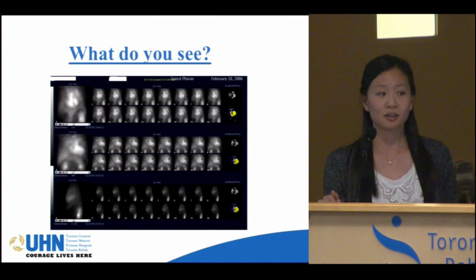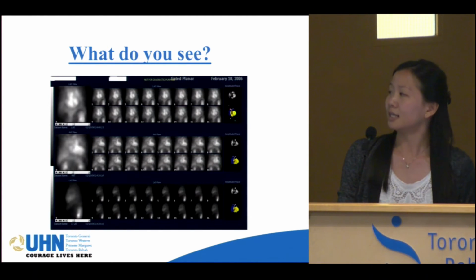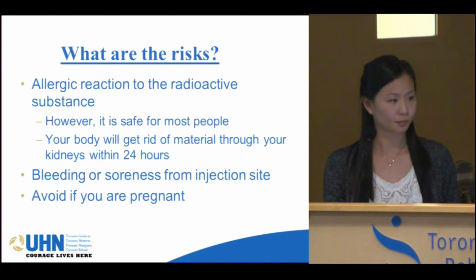So what do you see? The technologist will see a screen that looks like this behind their computer, and the computer will take these pictures, put them together, and then that is sent to the doctor.